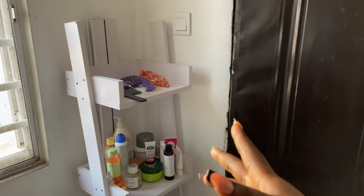I don't know if you guys understand what I'm saying, because I want to paint my room. I haven't done that. I want to have everything in their space before I paint it, if that makes sense. That's what I'm confused about. I want you guys to help me. Just let me know in the comments.